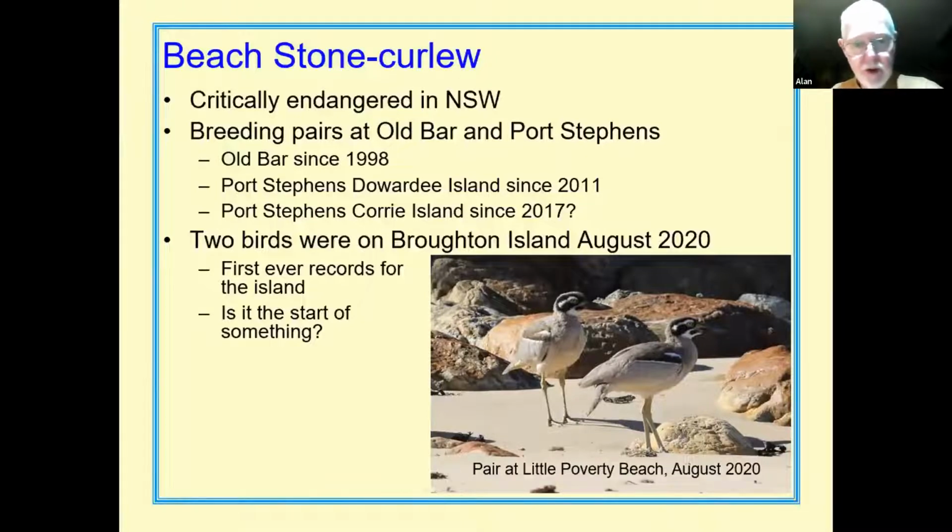National Park staff have been on the lookout. They have not seen the birds on Little Poverty Beach in recent visits, but I guess the staff are doing tasks, so they're not having a lot of time to look, and they're not looking on Providence Beach, which is where I think the birds are more likely to be. So very intriguing. Okay, on to other birds, and firstly gulls and terns.